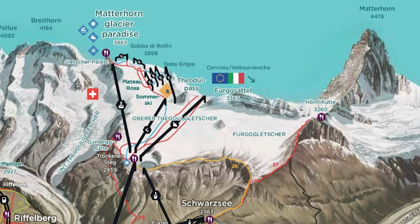Now from Trockener Steg, you can take the cable car on up to the Matterhorn Glacier Paradise. Spectacular ride up on that cable car, definitely worth the trip up.